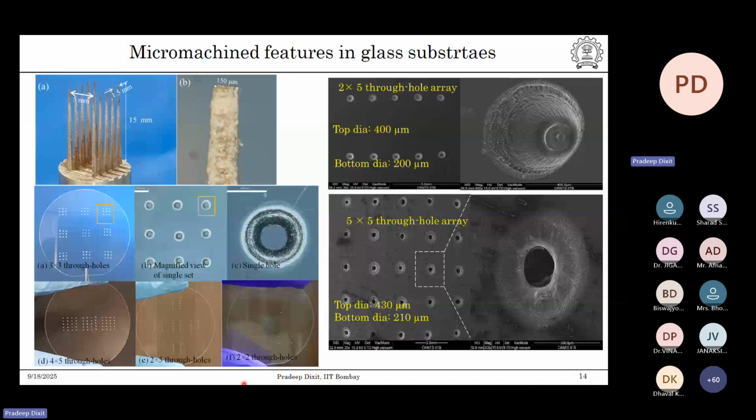Okay, so if I can show you the final picture here, you can see that we have a 2-inch substrate made of a glass-based material, and they're all basically through holes, right? So through holes are going to be created. Using the customized tool electrode, we can create all kinds of various through holes.